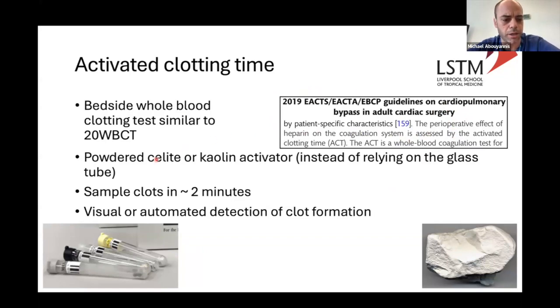It's similar to the 20-minute whole blood clotting test, but the difference is that the tube contains either Celite or kaolin, which are potent activators of the clotting cascade. And they're also in powdered form, so they have a high surface area. And the sample will clot more rapidly. It tends to clot in 2 minutes. And the detection of that clot can be visual, similar to the 20-minute clotting test, or it can be through automated detection. So it's hard to see here, but these tubes have a small magnet within them, and the movement of that magnet can be measured and used to standardize the endpoint read of when a clot has formed. This image is kaolin, so it's a clay mineral, and has almost negligible costs.